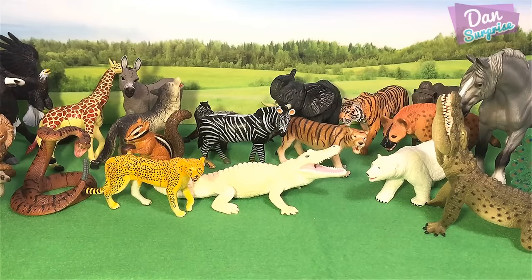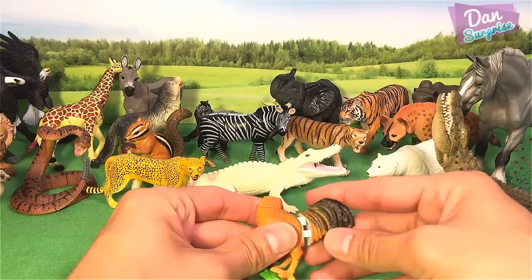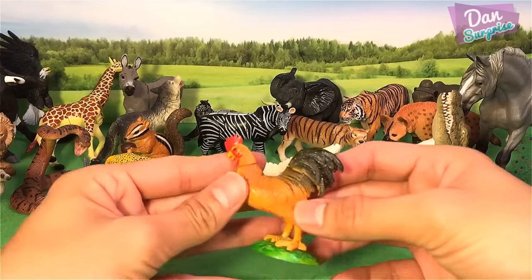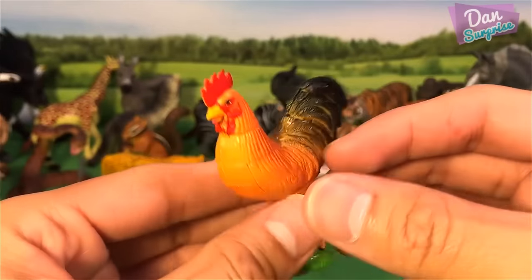Next, let's have a look at this one over here. This is a farm animal. And let's try to fix this one up. We have a rooster over here. Okay, a chicken.